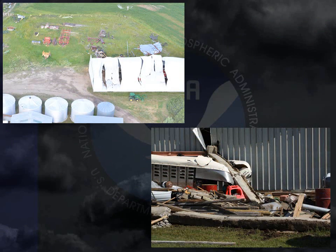Just another view. This is that Quonset and the roof of this building that was flipped over and landed behind it. These are some of the concrete foundations that were pulled up out of the ground and dropped several inches away. And this large piece of concrete foundation was actually lifted up and pulled and dropped down into this trailer.